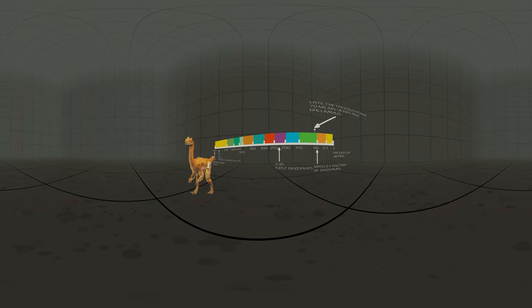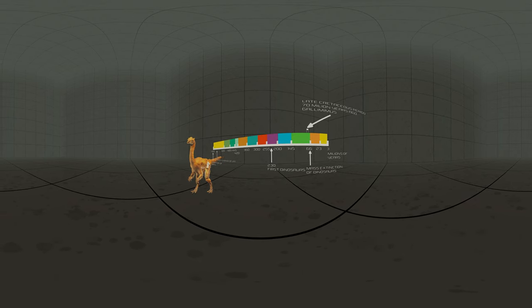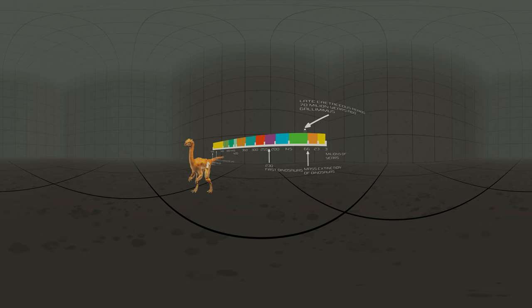At the time it was named, the fossils of Gallimimus represented the most complete and best-preserved ornithomimid material yet discovered, and the genus remains one of the best-known members of the group.